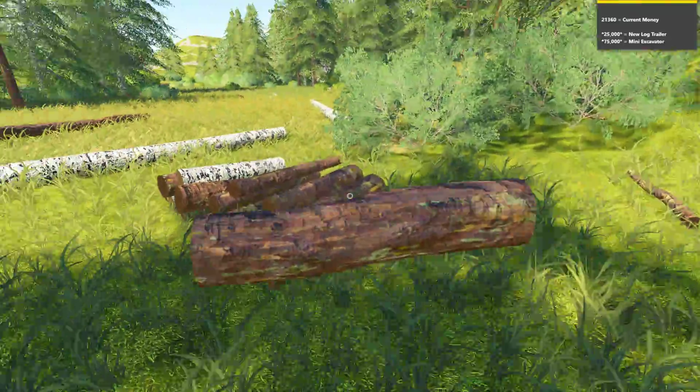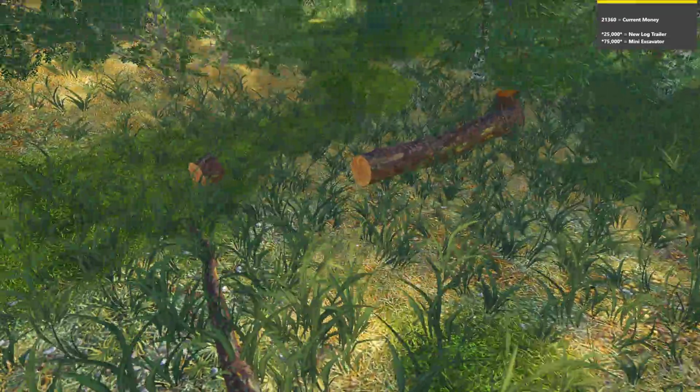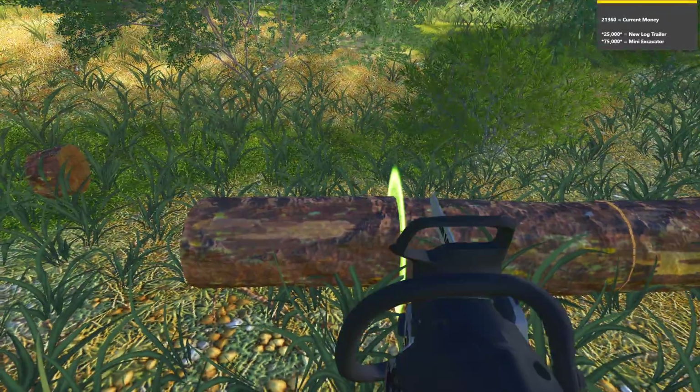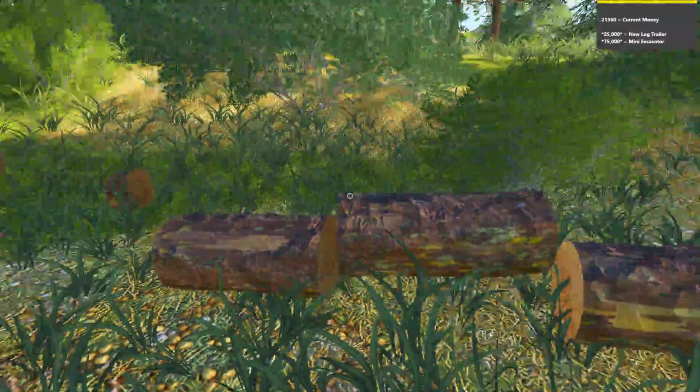Fortunately, I was able to complete the new mini excavator. So that's something we are definitely going to aspire to get. I think it'll be super fun. Maybe I'll just cut these in half. Perfect.